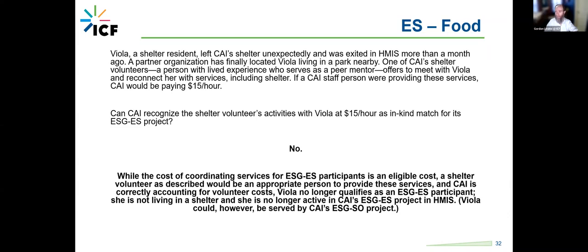And Community Action is correctly accounting for the value of the volunteer's labor. Viola no longer qualifies as an emergency shelter participant. She's not living in a shelter, and she's not active in the shelter's project in HMIS. So they can't use it as match for its emergency shelter project, though they could very much use it as match for an emergency shelter street outreach project. It's a tricky question. And it goes back to the expense eligibility piece: you've got to keep in mind that the elements of expense eligibility are, are you serving an eligible participant?